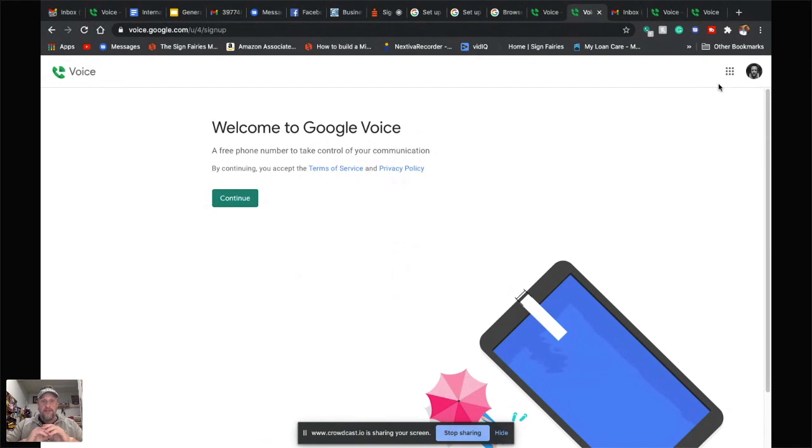Basically, this is a welcome screen letting you know that a free phone number should take control of your communications. To continue, you accept the terms and privacy policy, which means they're going to take every single thing that you do on the internet and they're going to own it. And they're going to, I don't even want to say it. So click on Continue.